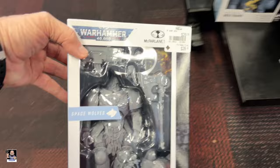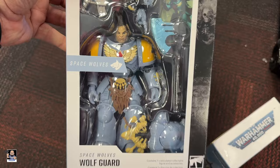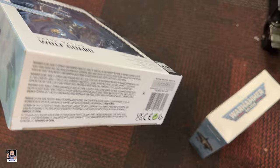All right, what is this? Oh, that's a cool Warhammer. Very cool. I got the Wolf Guard back there. I actually do like that one. Space Wolves. It's actually really, really cool. I haven't seen either one of these.